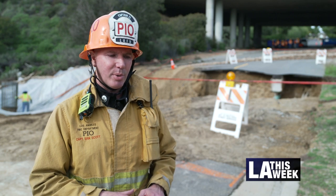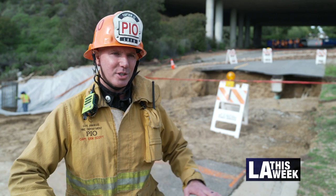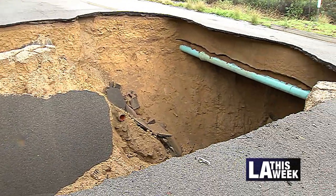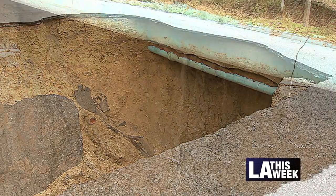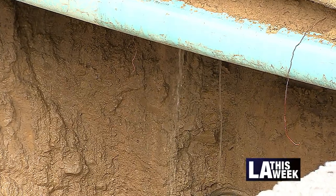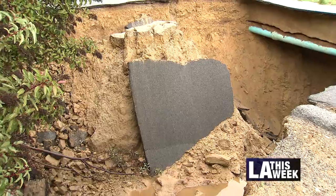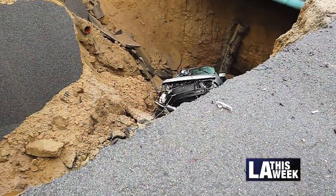Ideally, we would like to put up some protection, an edge protection around the area, but we didn't have that luxury due to how fast the water was still pouring in the hole. The asphalt was cracking and shifting. The vehicles were continuing to roll.